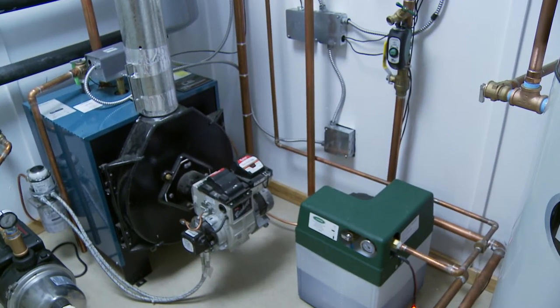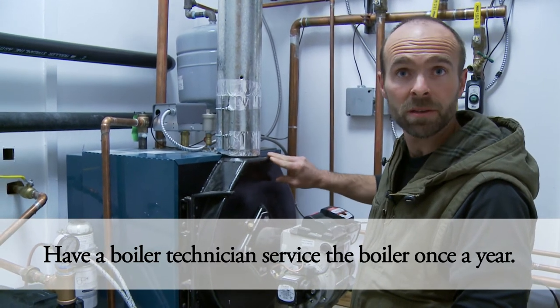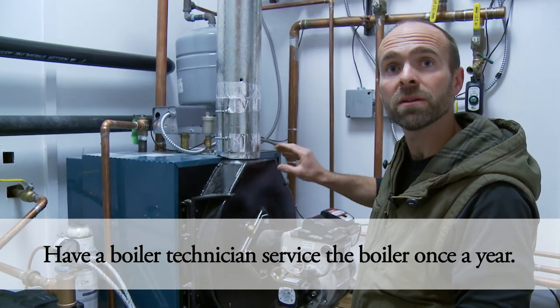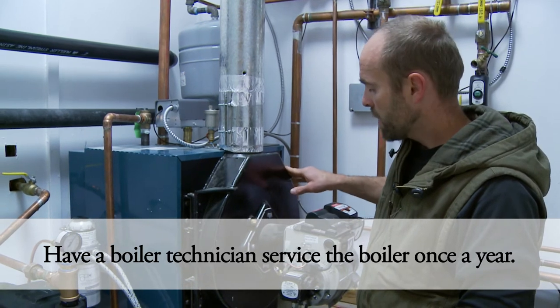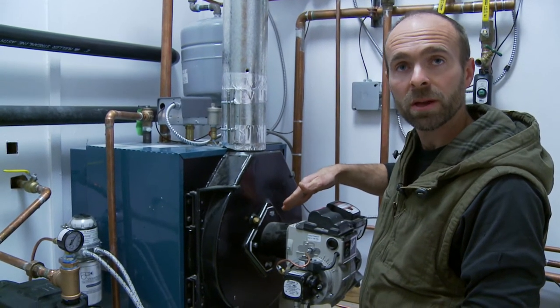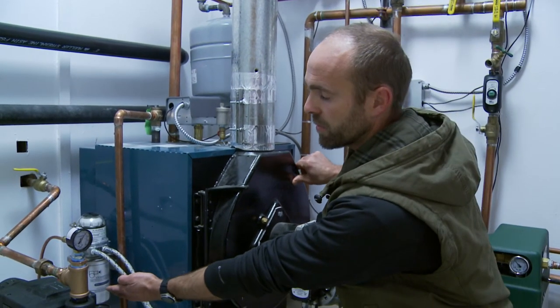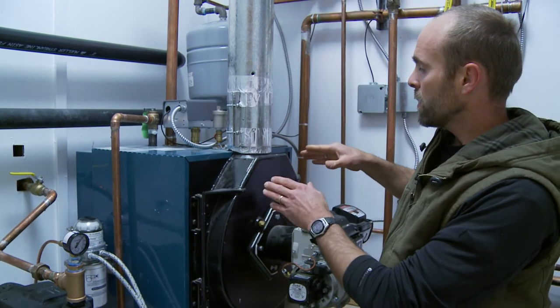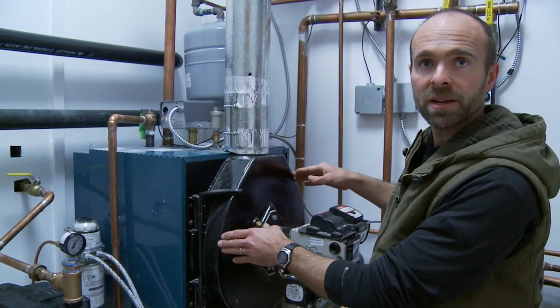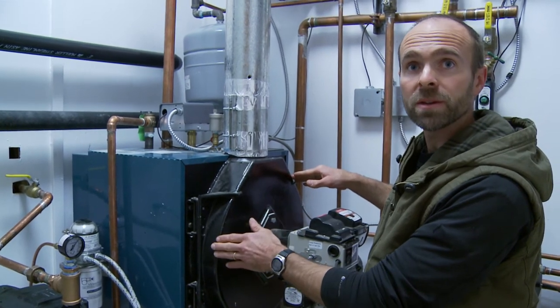Once a year, you should have a boiler technician come in and perform a service on this that involves cleaning and tuning of the boiler itself. That generally involves a general clean out of the burn chamber and also replacement of the nozzles in here. They'll also replace the fuel filter, and then they'll adjust the burn settings on this to maximize burn efficiency to make sure that you've got a good clean burn throughout the year.